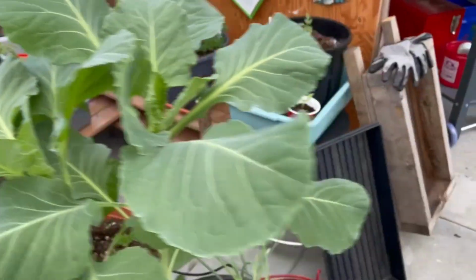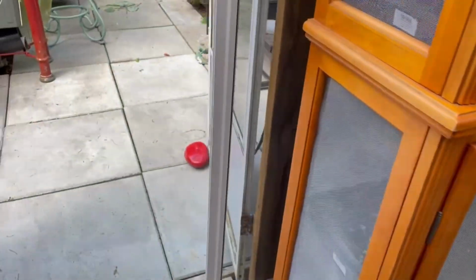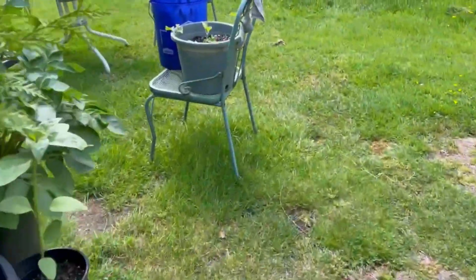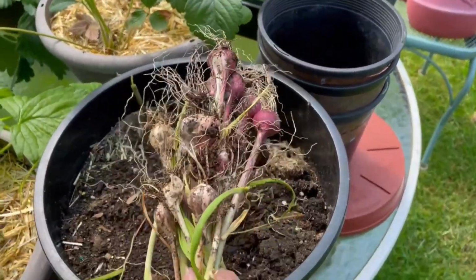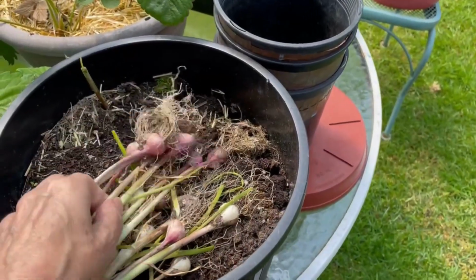This is my Savoy. Anyway, I gotta get some work done. Oh, come on, I'll show you my stupid garlic, when everybody's saying, oh, look at how lovely my garlic is. I'll show you my garlic. Gerald's cutting trees down next door. This is my garlic. I mean, look at that. That is pathetic. They don't even make good spring onions.